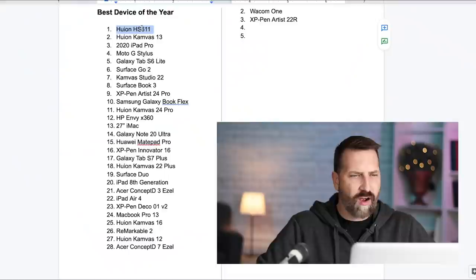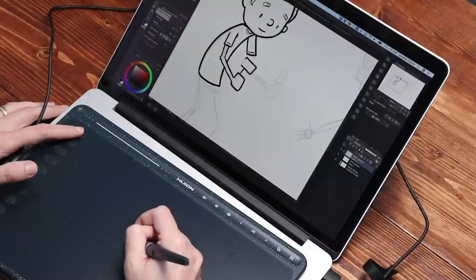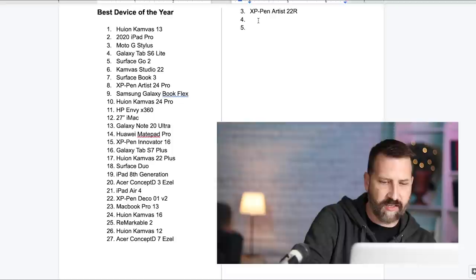All right, so next up, we have the Huion HS611. It was fine. It's a good product, but again, it wasn't breaking any new ground. I think the only real thing that was new about it was the ability to attach it to an Android phone. That, and you could get it in hot pink, but I don't think that was enough to make my list. So, man, everything's getting kicked off my list early here.